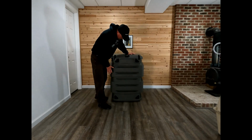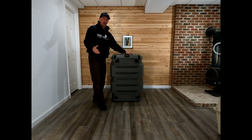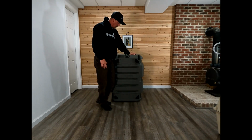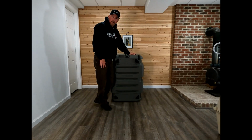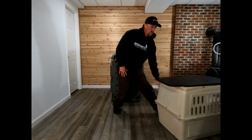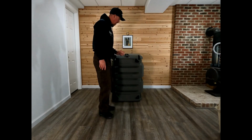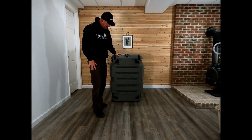As you can see here, they have these rubber feet. Now, it's nice because if you put it in the bed of your truck, because that may be what these kennels are designed for, it's not going to slide around very good. But if you want to slide it around, like this very kennel here, put that bad boy around, it's not a problem. With this, it's not going to go too far.